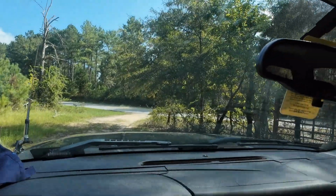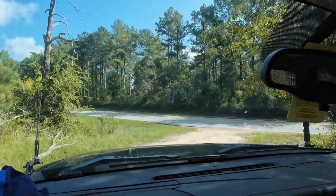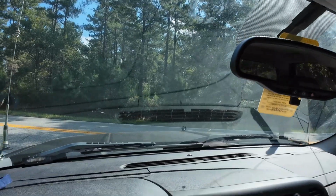Mead Farm is pretty nice. It's pretty wide open here, so a lot better than the plantation was, it seems like. So going on to the next one.